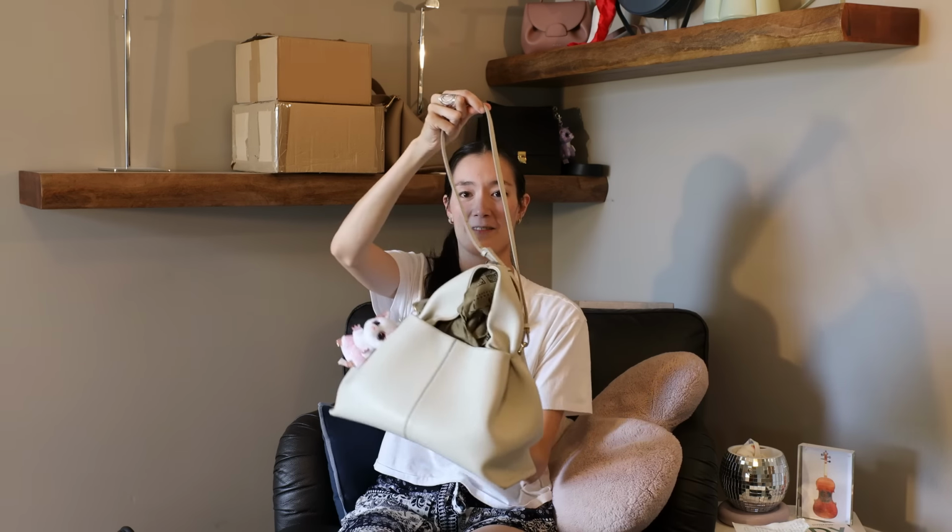So there you go. The thing with this bag as well, you can wear it crossbody using this really thin shoulder strap. You can see how thin that strap is, and it really is not proportional to the weight of this bag.